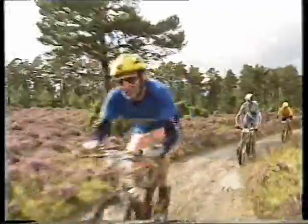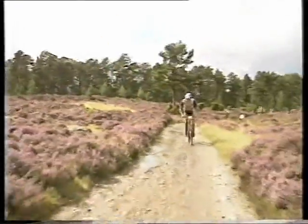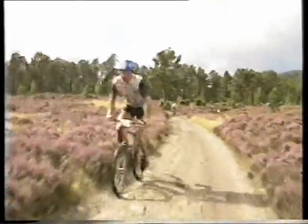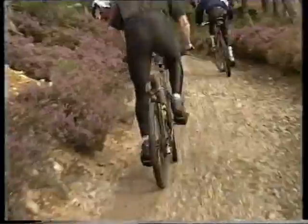Here's a shot from our buggy, which is keeping up with the riders just as they're going by, because the speeds here, despite the hard surface and the stones and the dangers that lurk around every corner, they're probably riding here at around 25 miles an hour. Some can even smile even when you've lost your saddle, Paul.